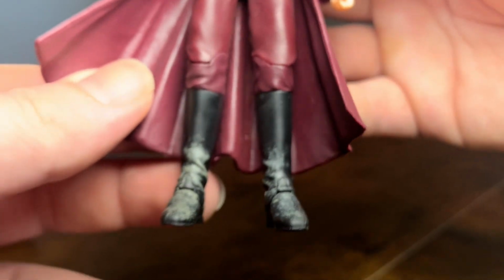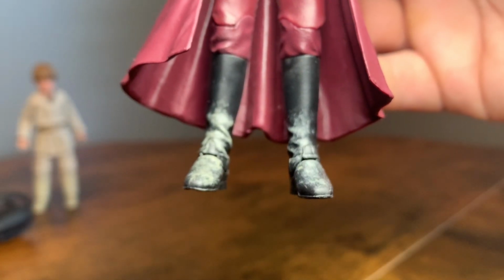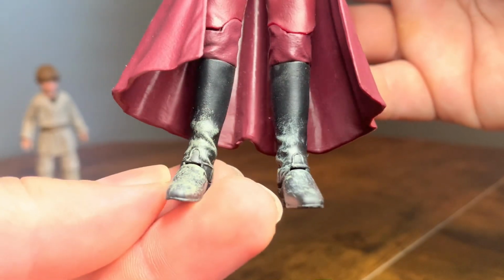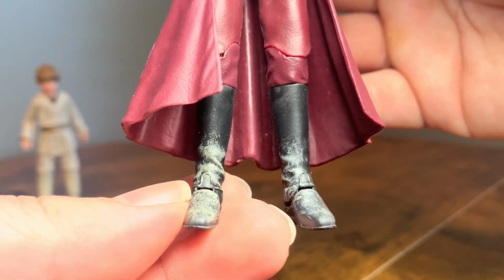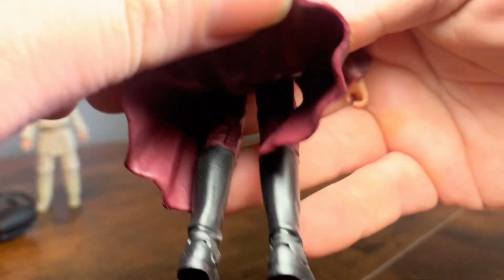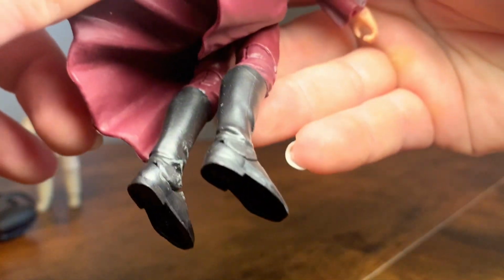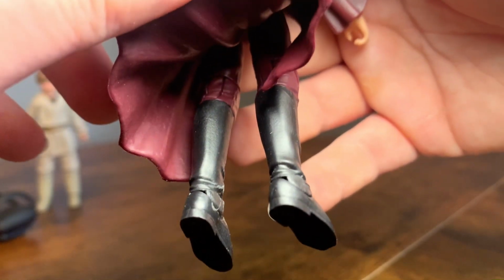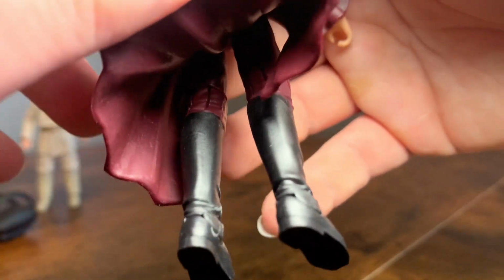The only thing that's dumb is they put it on the front, right? Let me get this. Why does it keep on focusing? Sorry, y'all. So you see that the weathering on there looks pretty good. It brings some reality to the figure. Let's not put any on the back, Hasbro said. That's too much. Let's just weather the front of the feet, because the front of her feet are going to get dirty, not the back.